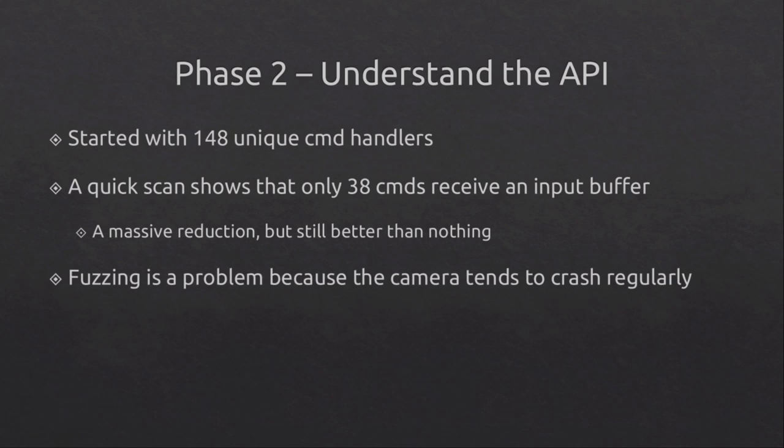At this point, you could probably think of, okay, simply fuzz all of the different commands. You'll find the vulnerabilities, the camera will crash, and that's it. But you have cameras, you know it doesn't work that way. Even when I connected the camera to the USB and tried to send messages in Python to it, it crashed. So the camera always crashes. Fuzzing is not going to work.